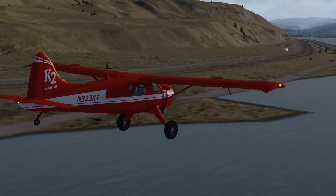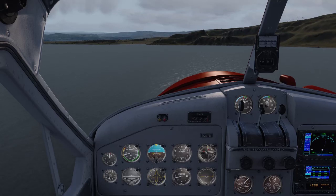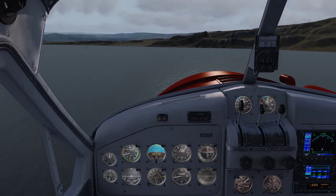Alaska 45, turn right heading 070 for vectors for approach. Right heading 070 for Alaska 45.